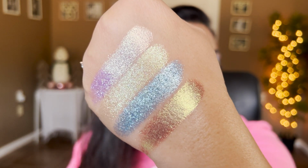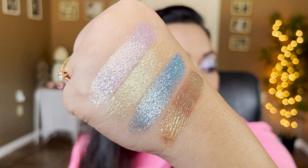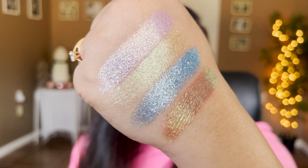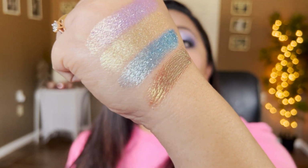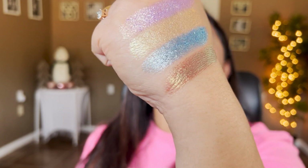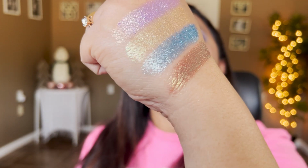On the website, it is defined, oh, I can definitely see that brown base. On the website, it is defined as a metallic bronze with shifts of green, blue, and gold. It's not saying anything about the brown base. I definitely can see that brown base coming through. I hope you can see that too.